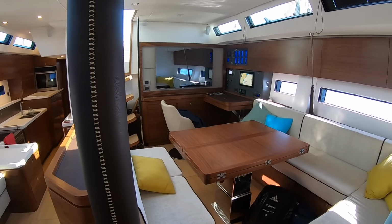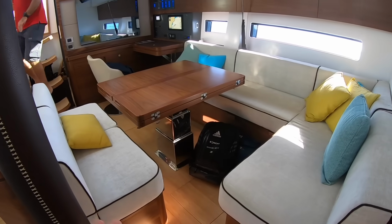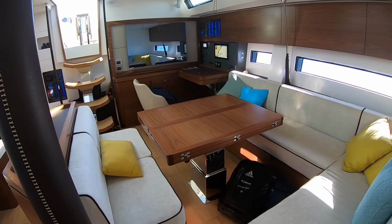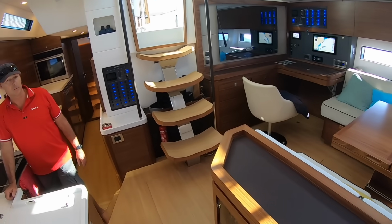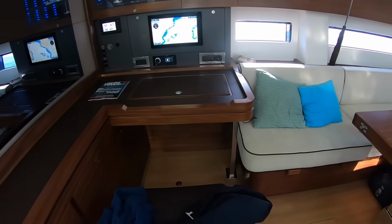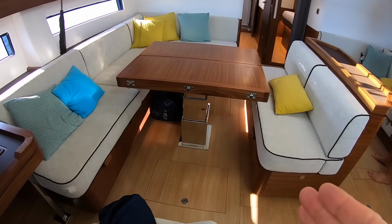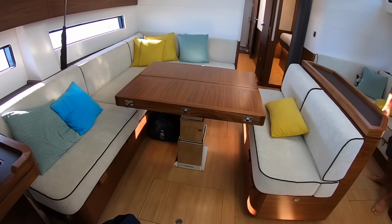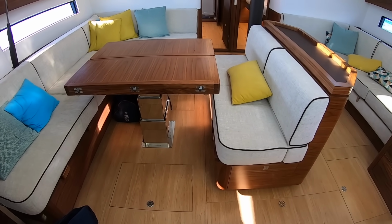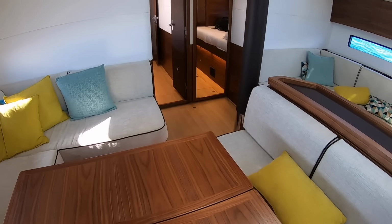And then moving back into the saloon, you have a table that drops down to fill in that whole area. And yeah, again, similar layout to the 50, nav station area at the foot of the companionway. The tanks on this one have been put centrally, so rather than fore and aft and offset, water tanks are in the centre of the boat. And yeah, the fuel tank you can see in the engine room as well, again central.